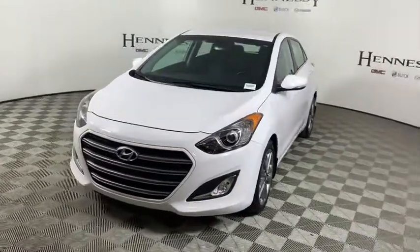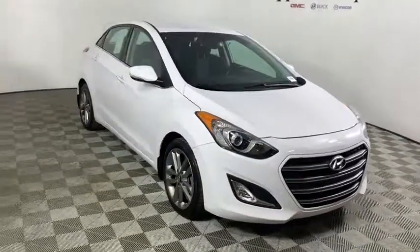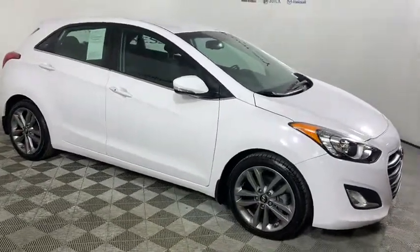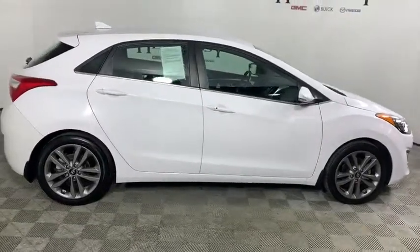2016 Hyundai Elantra GT. The Hyundai Elantra GT is a beautiful hatchback with European style. Plenty of cargo space and a wide variety of technologies top this vehicle off. This vehicle has less than 25,000 miles. Here are some of this vehicle's great options.